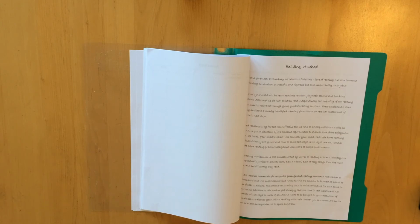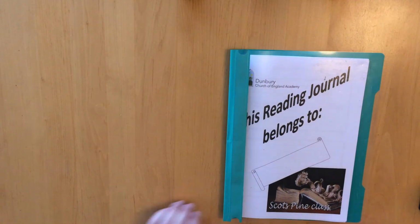progress they will make. That is your child's reading journal. I hope you found it useful.